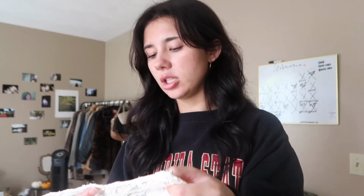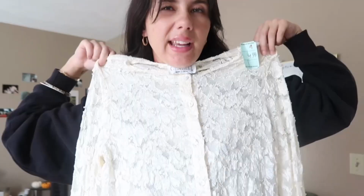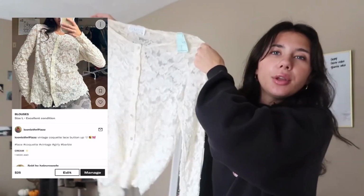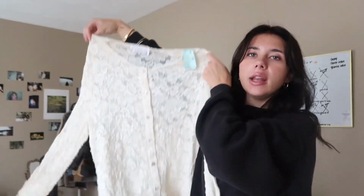Next up, I would be keeping this if it was my size, but it's too big. It's from the brand Jamili. Never heard of it. Just this little coquette lace button up. Like a size large, I want to say, but it is just so, so cute and perfect for fall. I paid $5 for this. A little more pricey, but it's just so cute. And I think I'm going to sell this for maybe like $25, so still profiting on it.